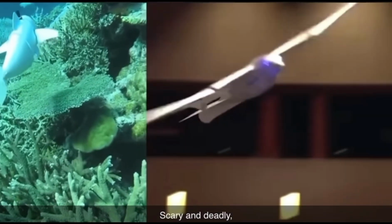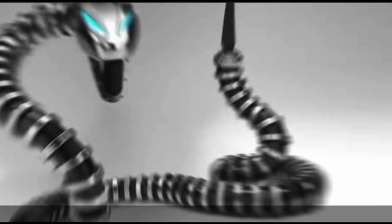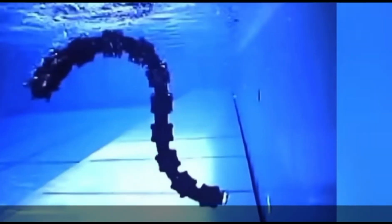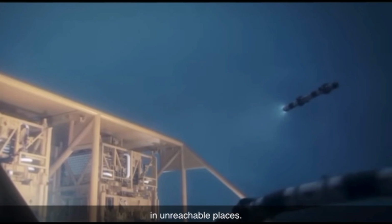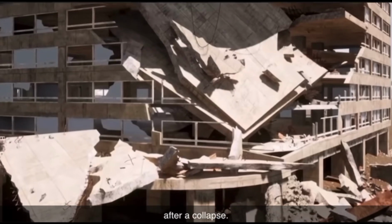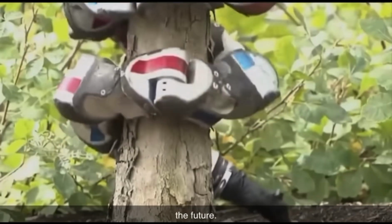Scary and deadly, but that's unfair to real cobras. The robot cobra, on the other hand, has a very noble mission. Its job is to find and save people in unreachable places, like under debris after a collapse. Everyone agrees these sort of lifesavers will be needed in the future.